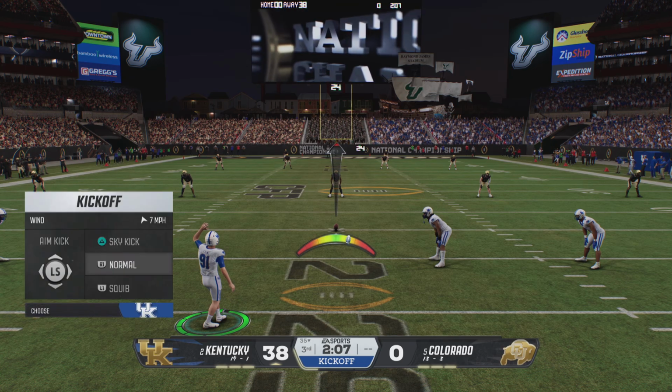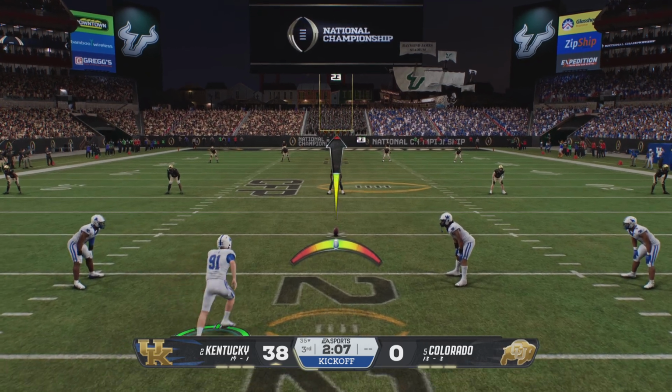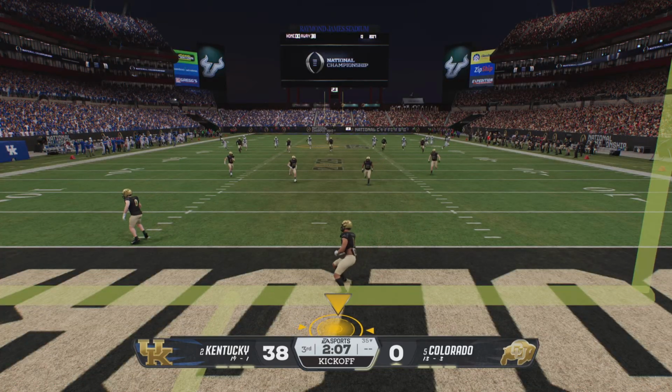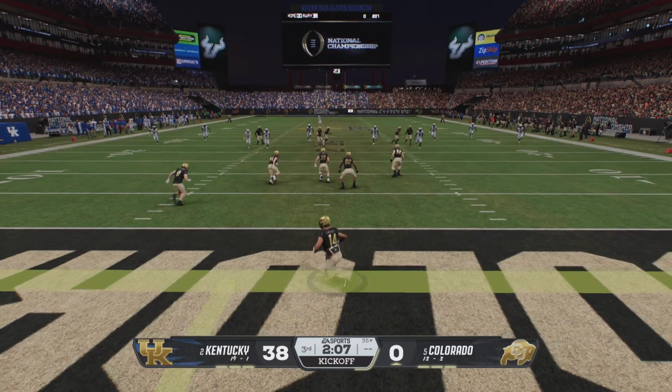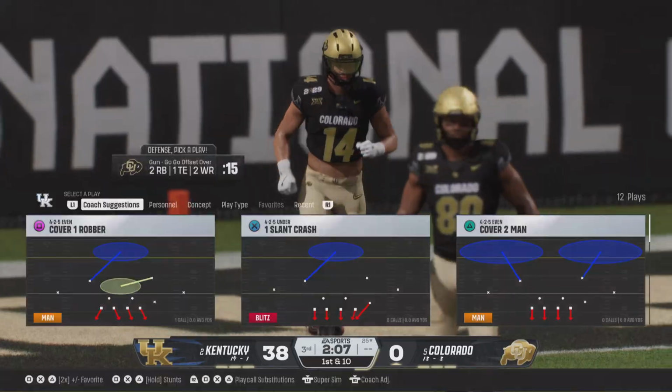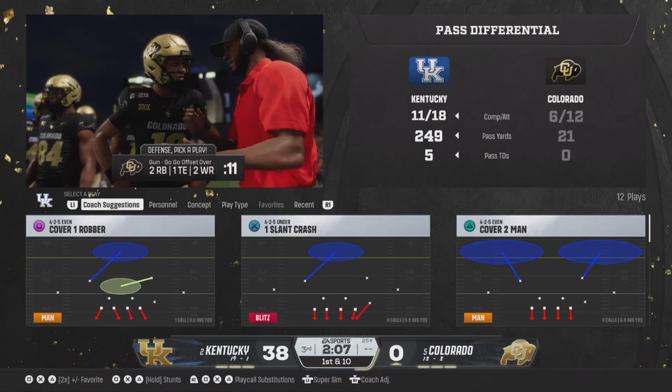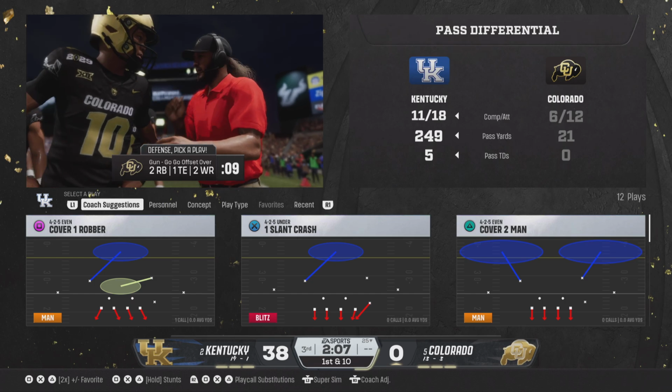Kickoff team out there. They are fired up after just scoring a touchdown. So it'll be a touchback. Ball spotted at the 25. And let's check in with Holly Rowe from her sidelines vantage point.